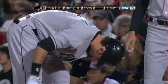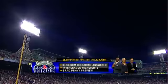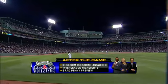Fair ball. Kicks off the boxes into Jason Bay. Cantu will pull it up with a single with one out here in the ninth. Just fair down that left field line. Cantu knows that a fastball is coming after a breaking ball in the dirt. Big league hitters are always ready for a fastball.